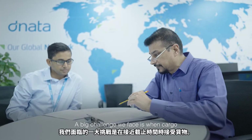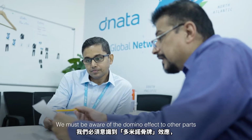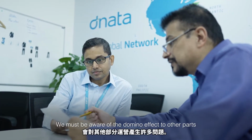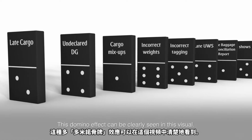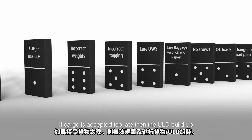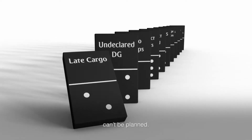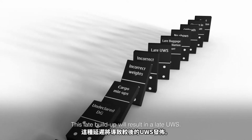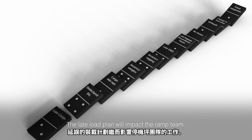A big challenge we face is when cargo is accepted close to the cutoff time. We must be aware of the domino effect to other parts of the operation should any problems arise. This domino effect can be clearly seen in this visual. If cargo is accepted too late, then the ULD buildup can't be planned. This late buildup will result in a late UWS. The late load plan will impact the ramp team.